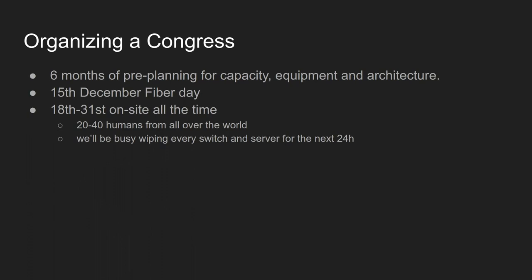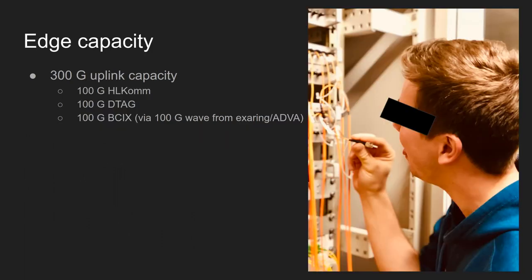So, for the usual numbers. Edge capacity: this year, because you didn't use the internet last year, we only brought you 300 gigs, but that was fine as well, I suppose. We had 100 gig from HLCOM here in Leipzig, 100 gig from Deutsche Telekom, and 100 gig from BKIX, which we got via DWDM wave to Berlin.